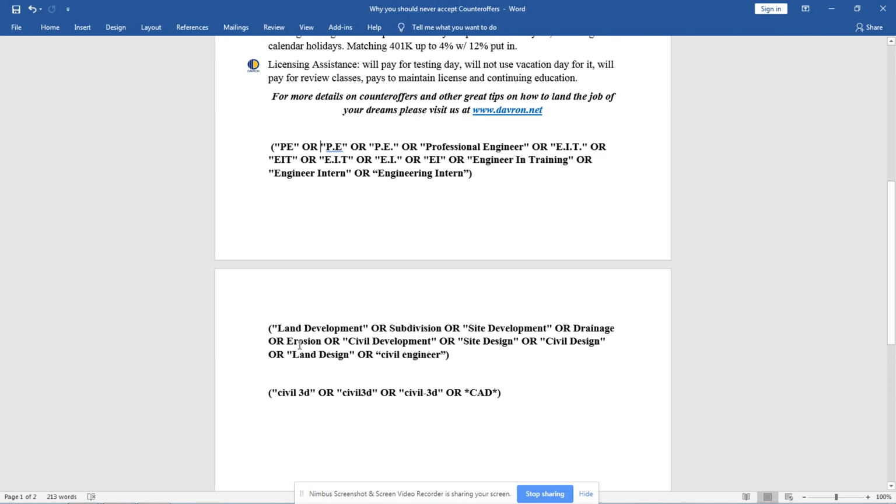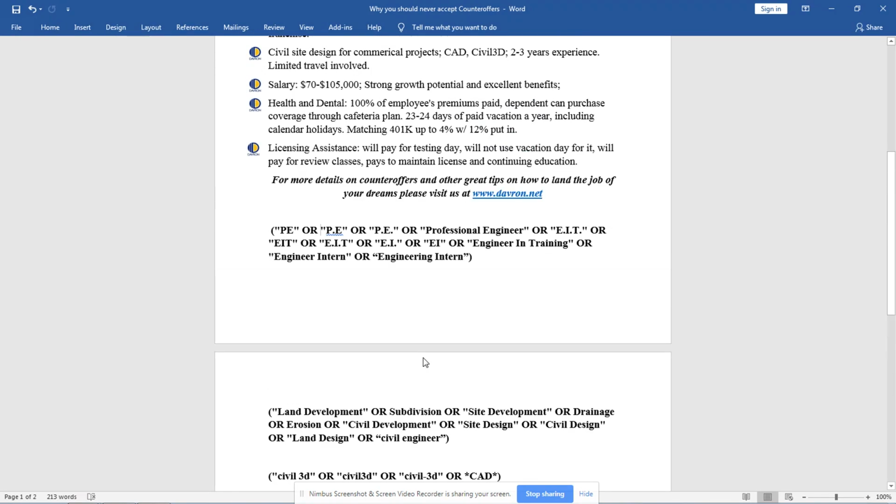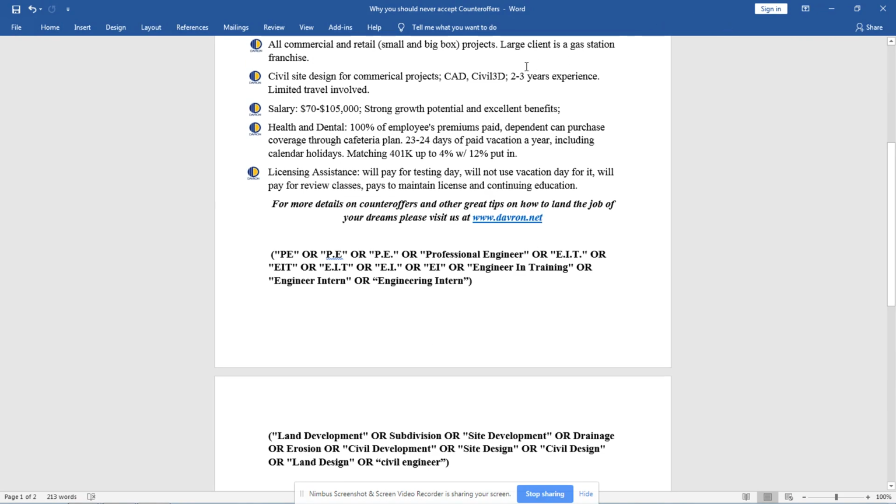Some of these are getting a little bit more specific. I'm not sure what we're going to get. And we get a lot of these over here. Erosion, civil development, and these are just ideas. These are just thoughts. Over here, we notice that our client is using a software program called Civil 3D.